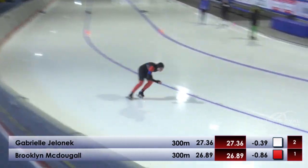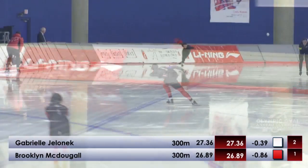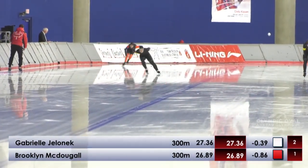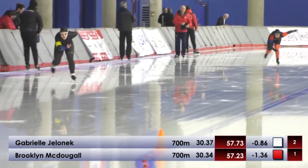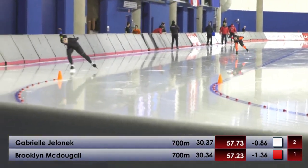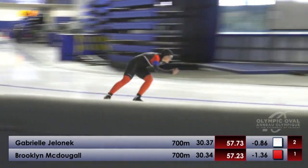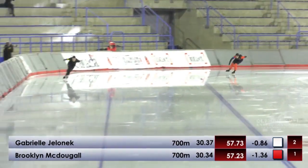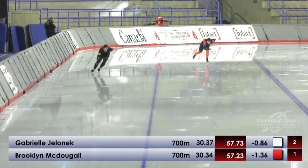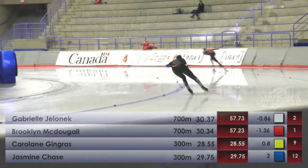Not enough to have a fast opener, you have to have fast remaining laps as our second pair is through their first 300. Still negative splits. Jelinek and McDougall, 2 laps to go, just over 30 seconds lap time, almost identical lap times between these two. They've hung on through a first 400 meters. There's still a ways to go as the second pair comes up to get their 700 meter splits.